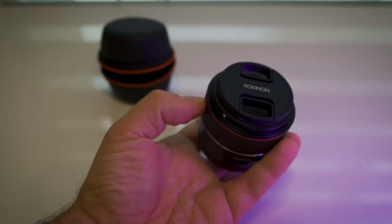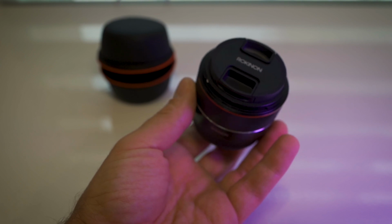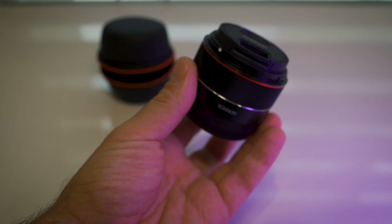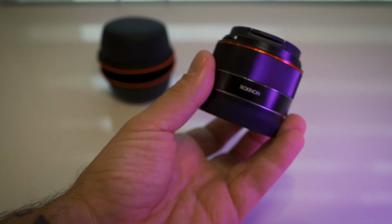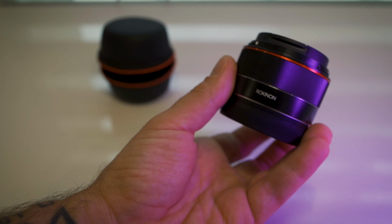So this is less of a review because you can Google or look up on YouTube any review about this Rokinon, which I did before buying it, but this is a testimonial. I use this mostly for video. I'm not much of a photographer. That's not why I use a camera. So what I needed for this was a good autofocus, and I needed it to be quiet.